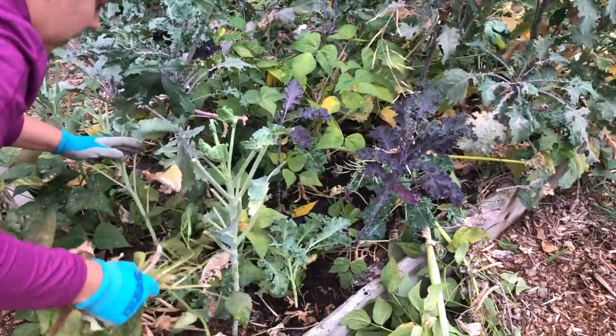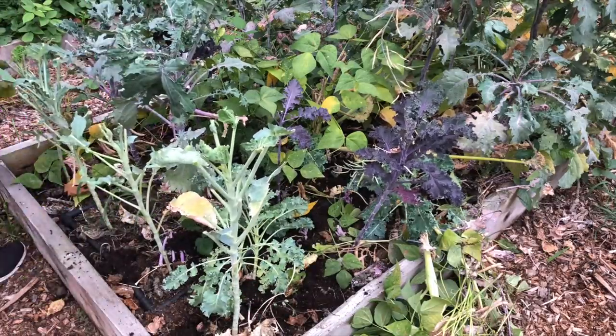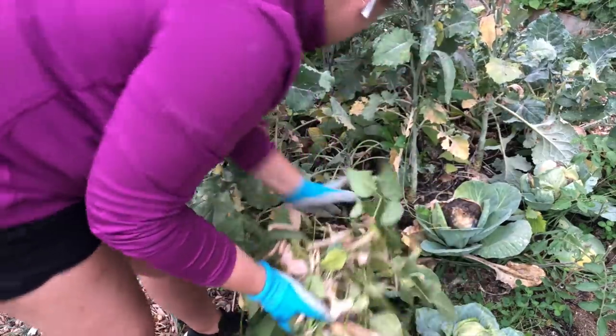In this jungly mess, I did an experiment and I planted black beans between all my kale plants. I'm gonna pull them all up today and we'll see how they did.